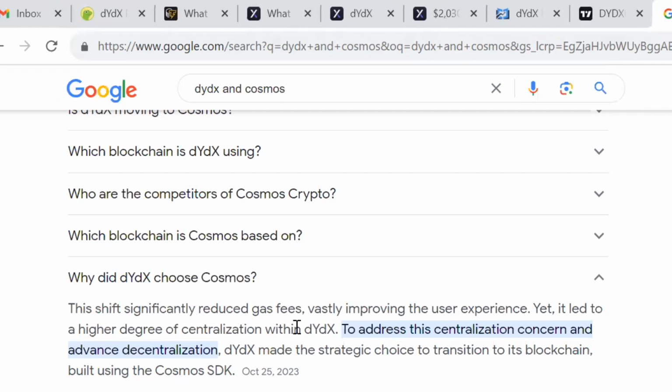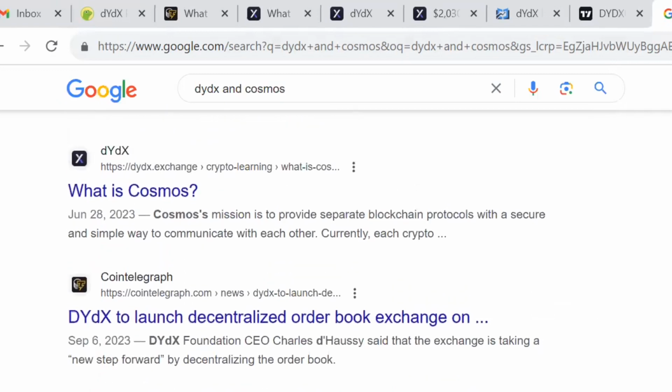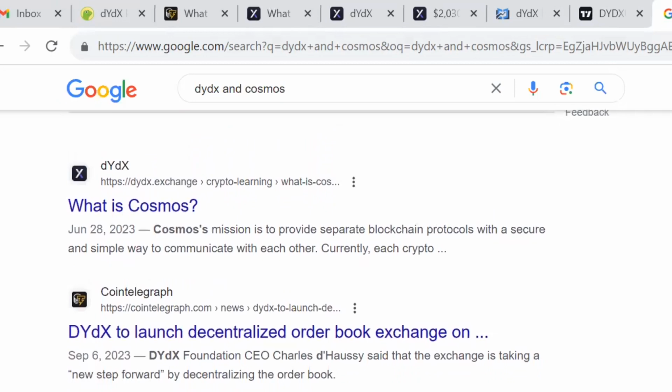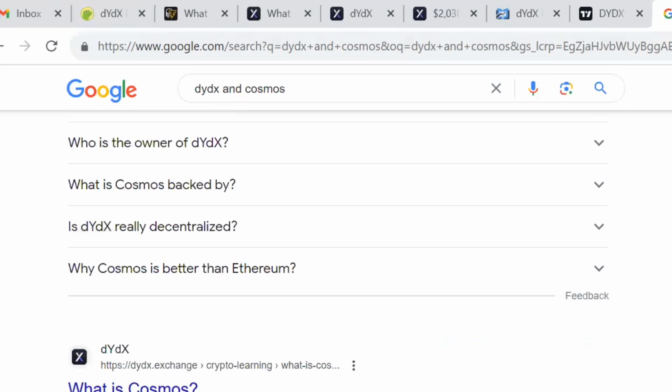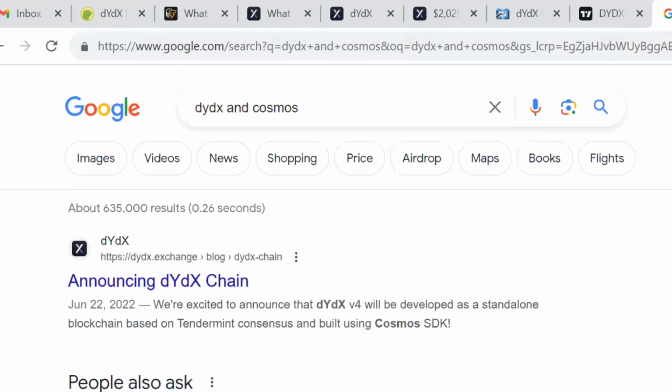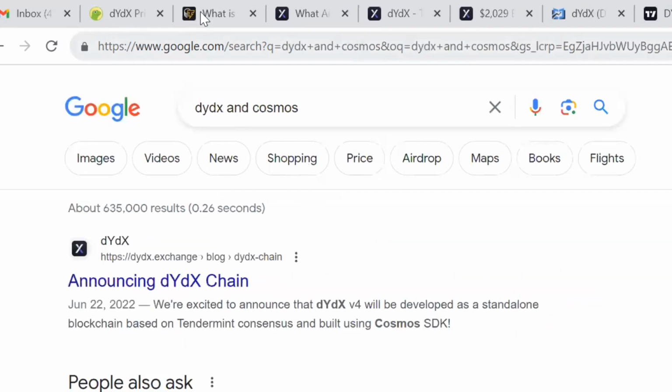So they're moving to Cosmos, which I definitely own. I think it's a great layer one, great ecosystem, so I think it'll be a good match with DYDX. And the one thing is I did a search, like I said: are they allowed to be used in the United States? And they're not. We're blocked, United States and Canada. Why? I'm not sure.